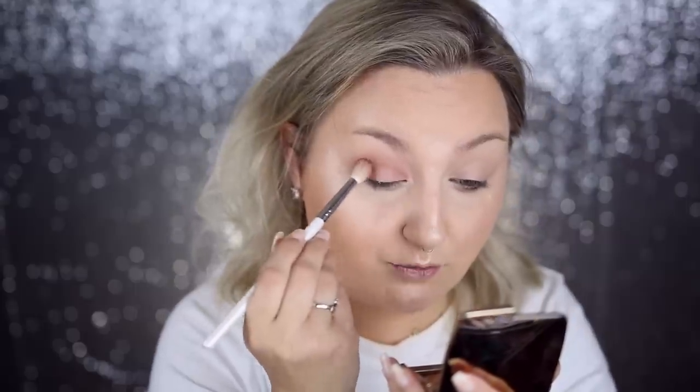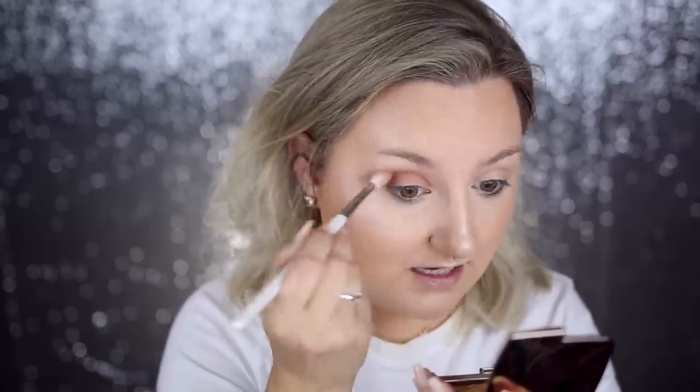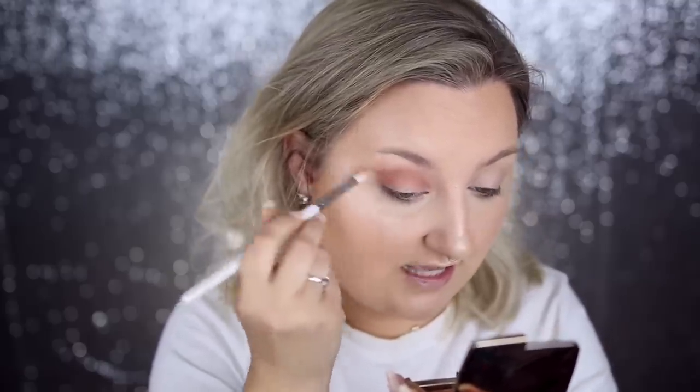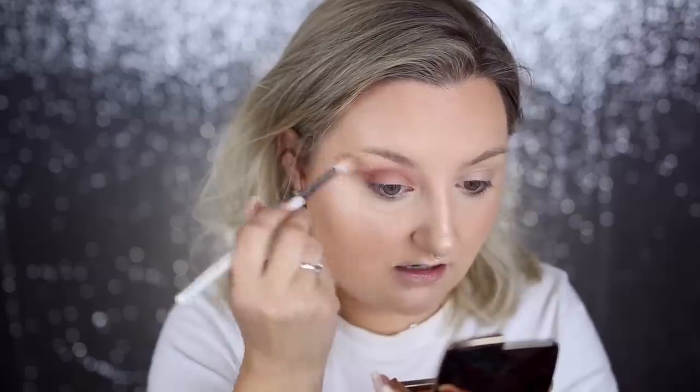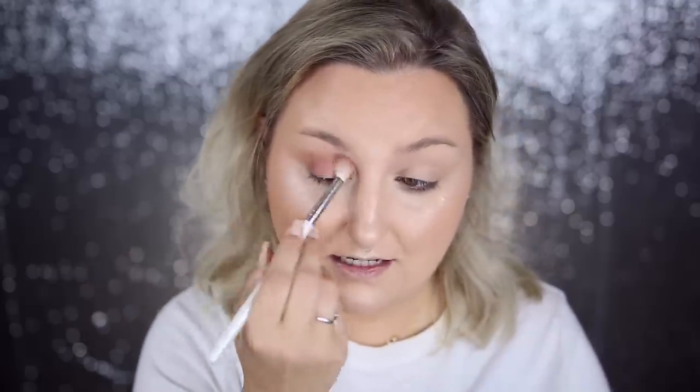I'm gonna show you guys this new brow product that I got. If you guys want me to do a full video on it, like how I've been doing my brows lately, I so will. I saw Gina Shikata, I know I'm saying that wrong, use it in a video and then right after that, Mac sent it in the mail and it arrived and I have not put it down since. It is such a cool eyebrow product and I don't wanna use anything else now.